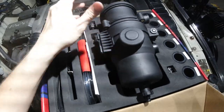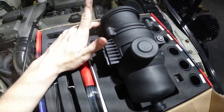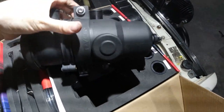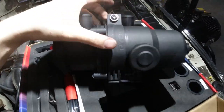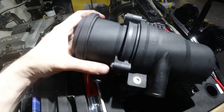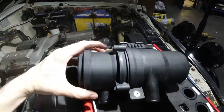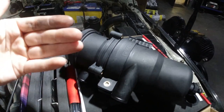Let me run through some of the features outside. We've got a check valve at the top. It closes at, I think, -2 kPa. You've got a bracket that swivels, so you can mount it in any direction. You've got four Torx bits, which means this whole thing can be turned 90 degrees a few times. This also has an O-ring on the inside, as well as sitting inside a lip.